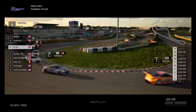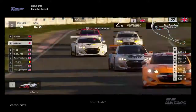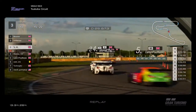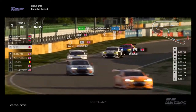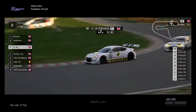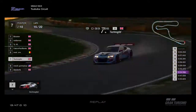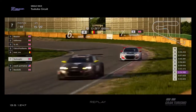Neil's catching up to Bidzster again. Obviously, Bidzster not with the best pace in this, even though he has done his personal best the last time at 55.2. I don't think there's much point to keeping track of the lap times because people are just going to be doing random ones because they're battling with everyone. As TY now in third position then goes into the hairpin with Rodders behind and Callum behind as well. A bit more strung out now as we look back at Seat 1 and Techno. They're still battling for 6th and 7th in the favour of Seat 1.